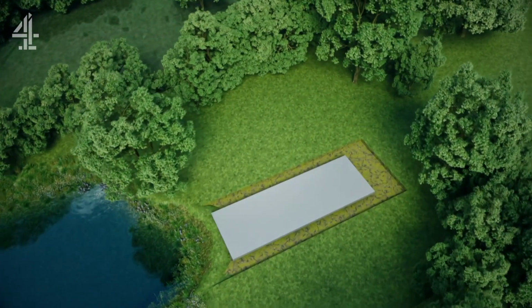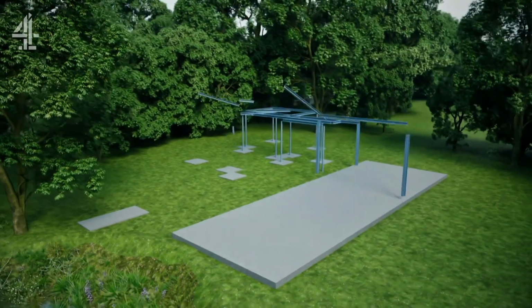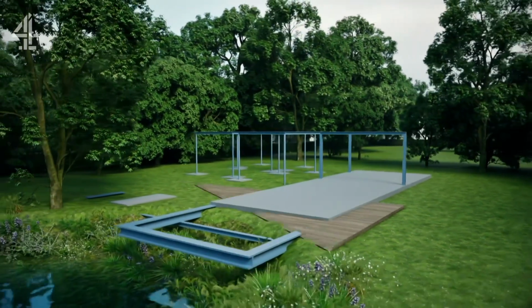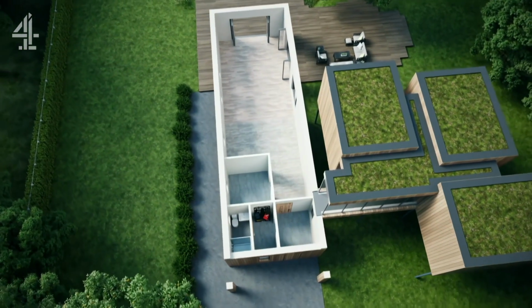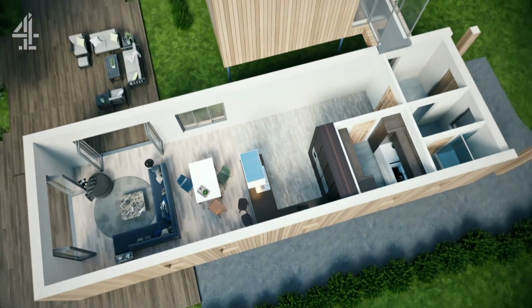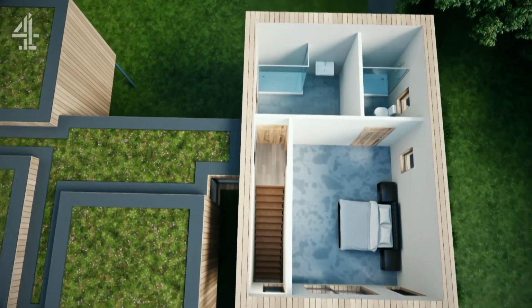They'll start on site by pouring 1 large slab and 12 small pads that'll support steel stilts to hold up a set of 3 treetop pods. Steel will also support a deck cantilevered out over the pond to connect house, water and wildlife. The main building will have a ground floor living space with a kitchen, dining area and a small utility and toilet. Above this will sit the main ensuite bedroom and a family bathroom.